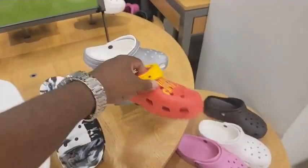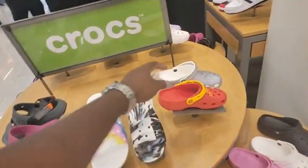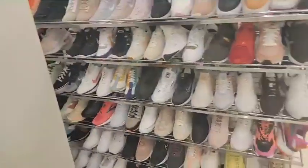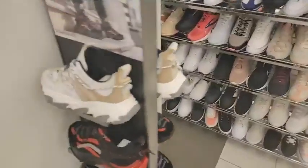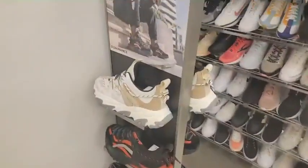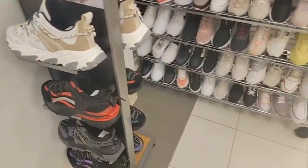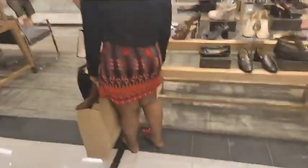These are for the kids. But I don't know what's up with the socks. They wear these with socks. I don't know. All right, so this is women, and we are going to go into shoes. Technically, we only have 15 minutes left for this live, but I'm gonna let you guys go.